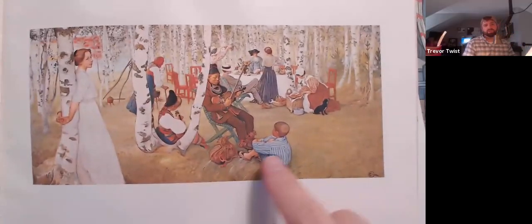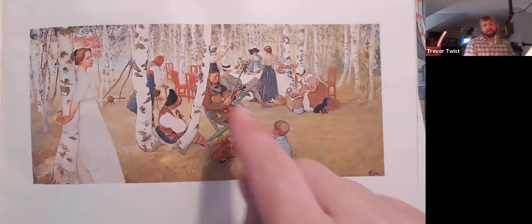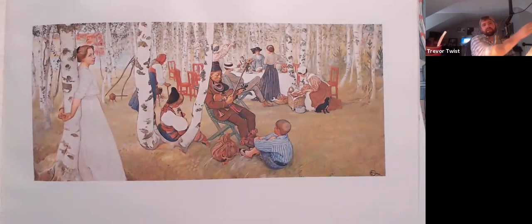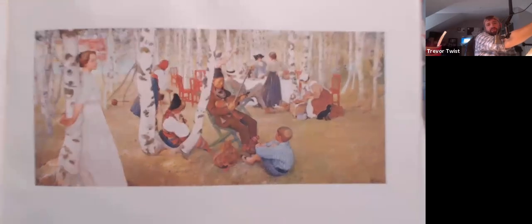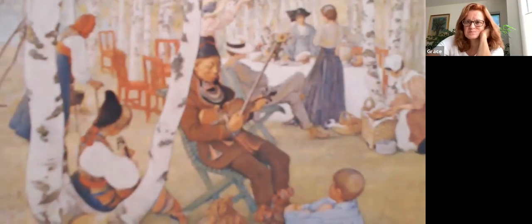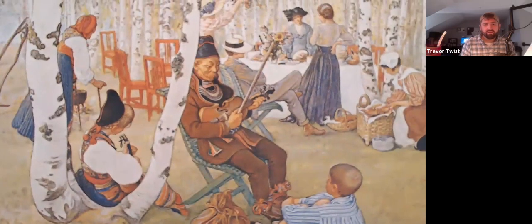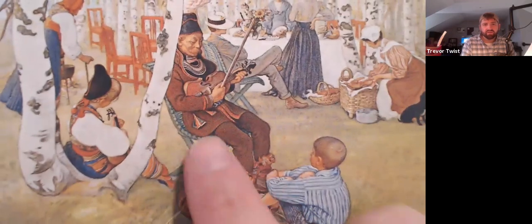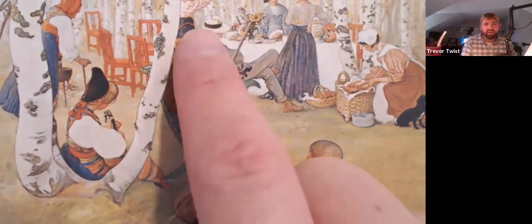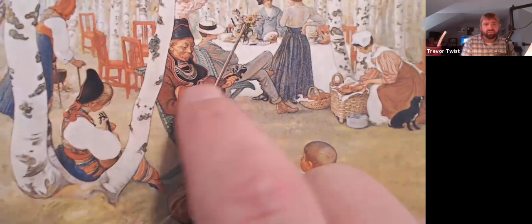I love this relationship between the young boy and the old man. And him playing for him. And that guy's in, I would assume, pretty traditional clothes. Doesn't he look like he's got the pants and the headdress, yeah. Collar and the epic collar. Look at that. Wow.